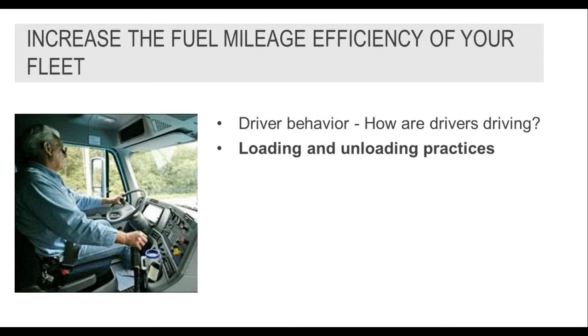On the trailer and reefer side, understanding your loading and unloading practices. So at the beginning of the day on loading, sometimes what I've seen is something that is not really considered is how are you pre-pulling your assets?